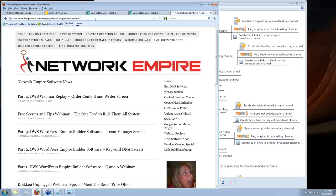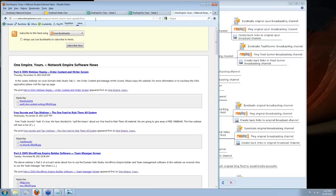So this is the category, Network Empire News Updates. And, of course, all I have to do is stick a feed on the end of that, and it's going to give me the RSS for just that category. All right? So when you've got a huge blog that spans multiple themes, then you're going to want to go into the category level and grab each feed individually so that you can braid them differently. And I'll just say differently because we're going to get into all of the different ways that you can braid them later, today and especially next week.